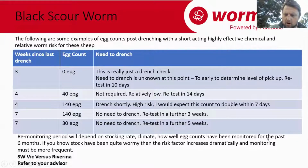So I'm just trying to ram home the message that this life cycle is really key to interpreting an egg count with all worms. It's just as important with barber's pole and Ostertags, they all have this 3 week lag period. Another way of putting it is our egg counts are 3 weeks old, because it takes 3 weeks from a larvae ingested today to be putting out eggs in the feces. So it's a key thing that I think as an industry we need to really understand.